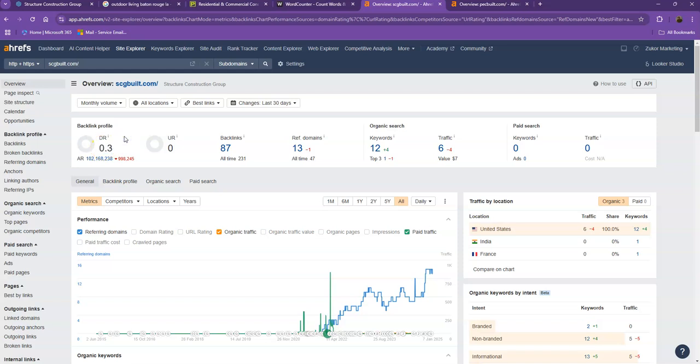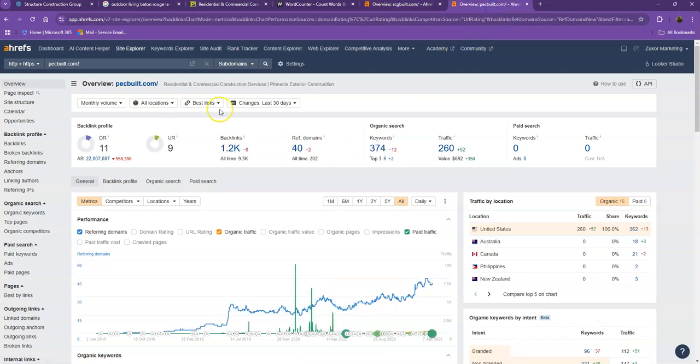This is the level of trust that Google has in your website, and UR is the strength of your website. Backlinks, on the other hand, are other websites that refer to your website, so they're like shout-outs, such as different directories like Yellow Pages, Yelp, and the like. Let's go ahead and take a look at your competitors' numbers.